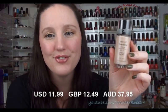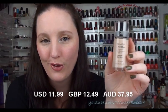Another product that's popular from Revlon is the Colour Stay Foundation. So in the USA, you'll pay $11.99 for this. In the UK, it's £12.49. And in Australia, we pay $37.95 for the Revlon Colour Stay. The next brand I'm going to do is L'Oreal, another drugstore.